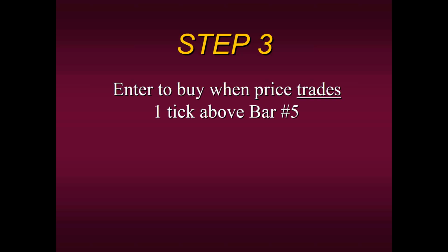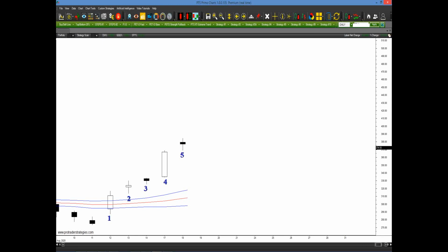We're going to enter to buy when price trades one tick above bar number five. Now, you notice I didn't say when price closes above bar number five. It doesn't have to close there. All it has to do is trade above the high of bar number five intraday. So if we go back and we see this is bar number five right here, right? So we want to buy if price trades right here.